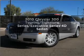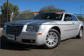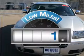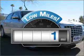Check out this 2010 Chrysler 300. If you're looking for an automobile with great attributes, look no further. A low odometer reading is a great advantage, among many other benefits offered on this ride.